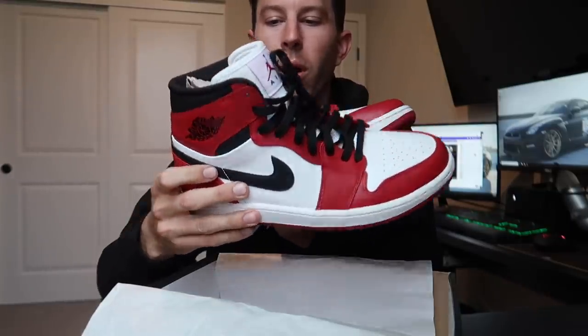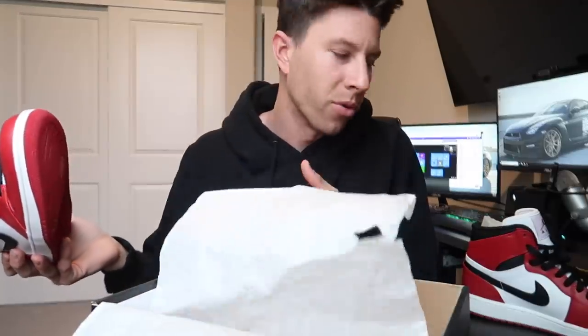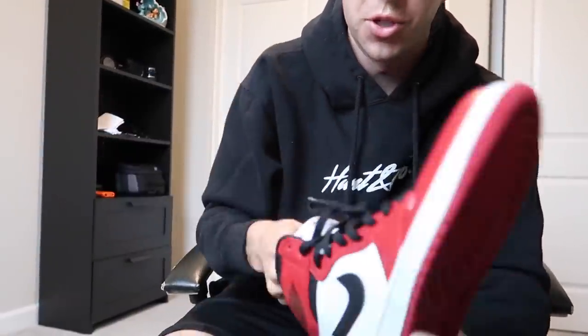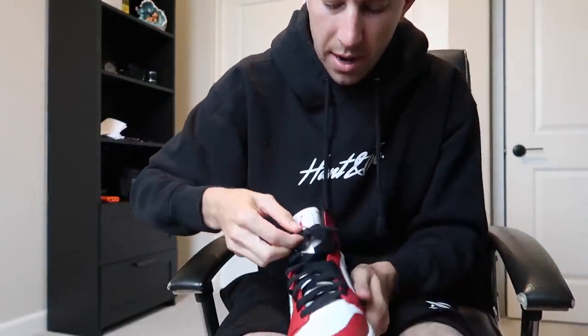Bro! Oh, it smells brand new. This is my first pair of J1s. My first pair, are you kidding me? Comes with a little GOAT sticker and a little GOAT verification saying they're real. Let's throw on these bad boys. See how they feel. I also recently have added to my shoe collection, which I haven't shown you guys in quite a bit, but I'll give you a little rundown after this.